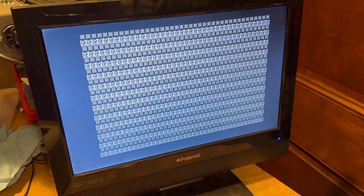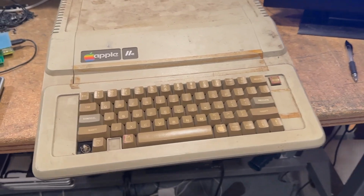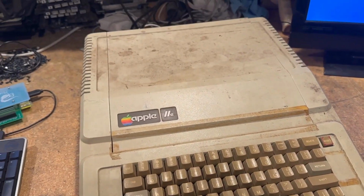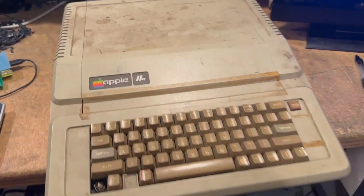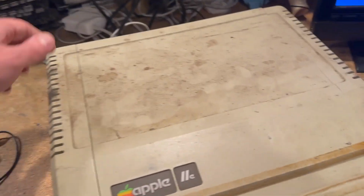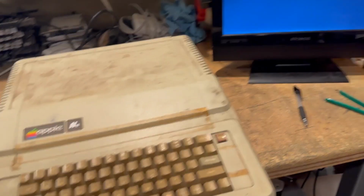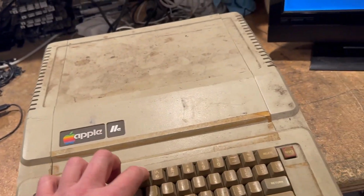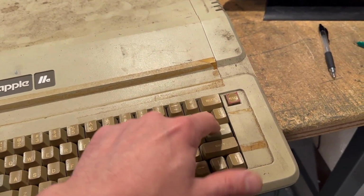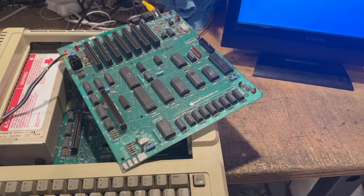Ooh, okay. So here is the second Apple IIe that is a fully intact computer, missing a key. Pre-cleaning, I'm going to clean this up. It's pretty bad, look at that. So I'm turning it on for the first time. Whoa, and it works. Very cool. Oh, bad keyboard.